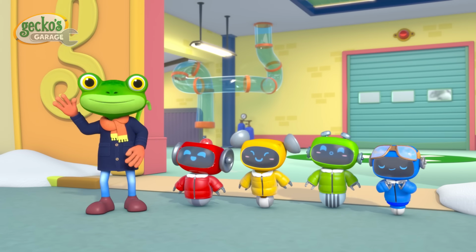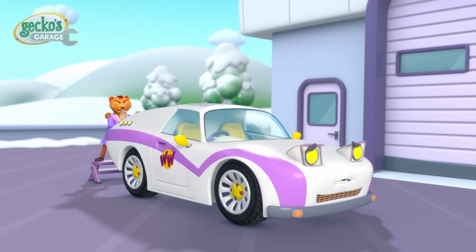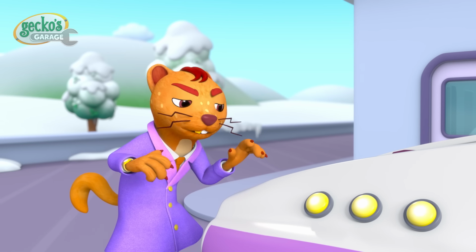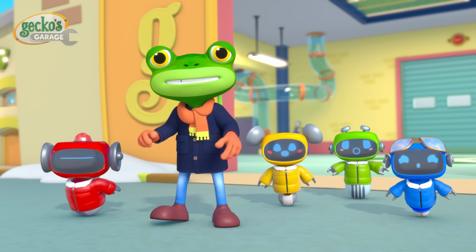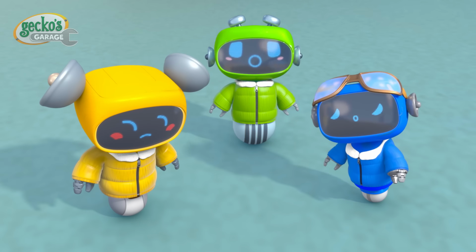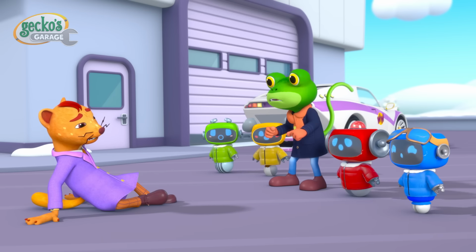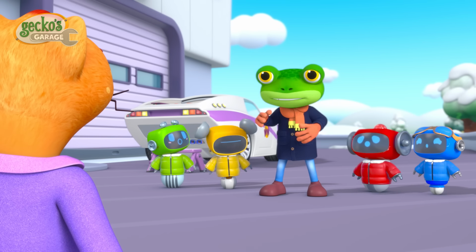Hello, everyone! It's very cold today, so we need to wrap up warm. What is wrong with you, Sly? Why won't you start? Sniffling screwdrivers. I think Mr. Weasel and Sly could use our help. Come on, mechanicals. It's important to look after our neighbours. Oh, Mr. Weasel, you and Sly need some help. Let the mechanicals take care of you, and I will look after Sly.